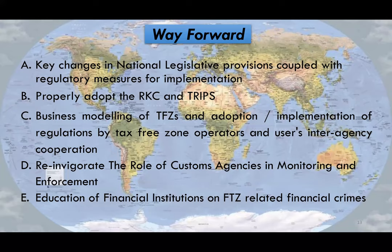Let me conclude that in the recent WCO conference on the tax-free zones, they concluded that customs should be simultaneously engaged in the tax-free zones from the very beginning. Customs should be involved in the formulation and implementation of the rules and regulations, and they should be properly engaged with the tax-free zones.